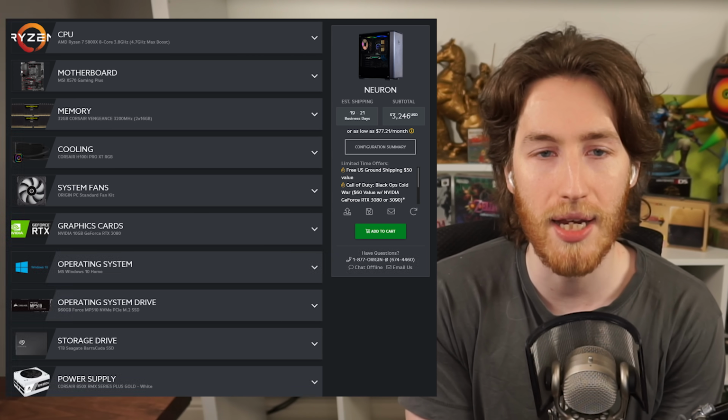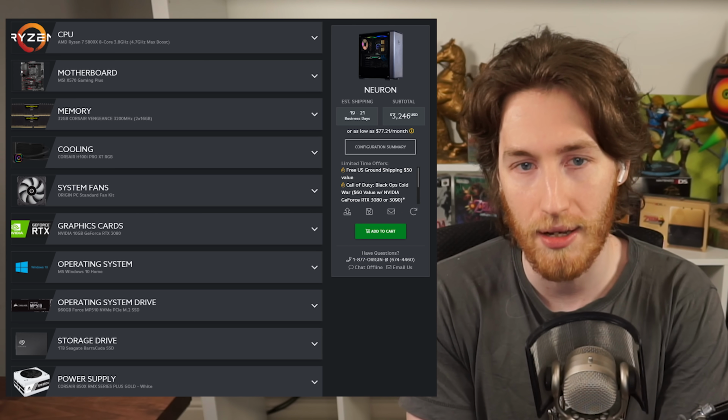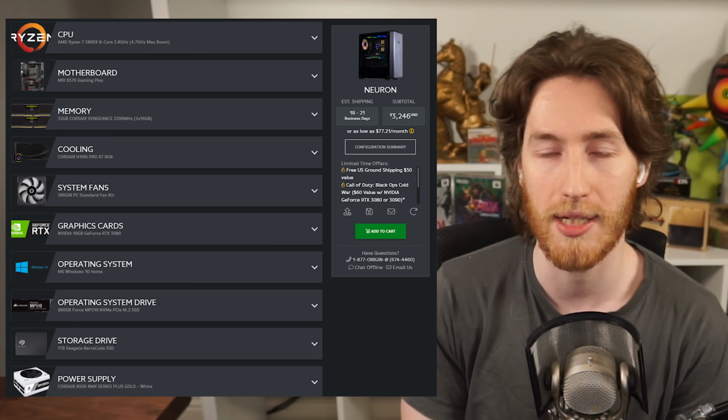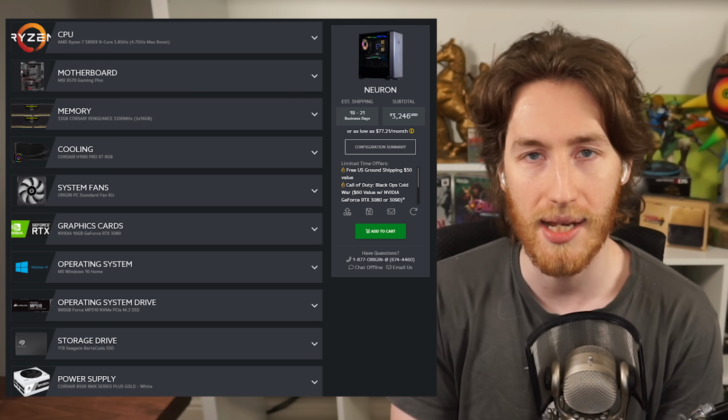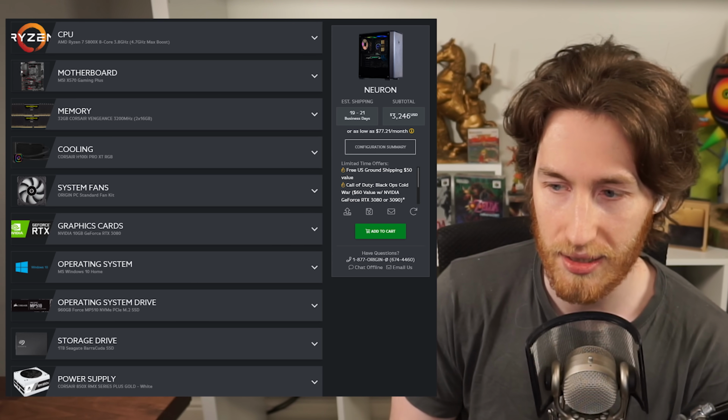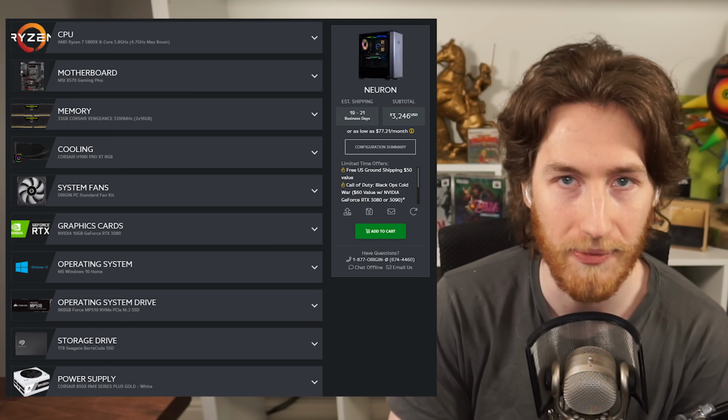They're offering 32 gigabytes of Corsair Vengeance 3200 megahertz RAM. This was the highest end I could go. 3200 megahertz is not fast enough for AMD. I really want to see 3600 at the very least. 3800 is the sweet spot. 4000 is overkill. I say that as someone who bought 4000 megahertz RAM for their new system.